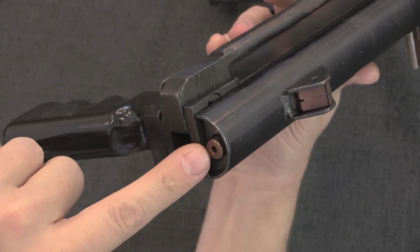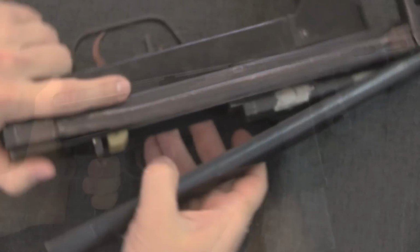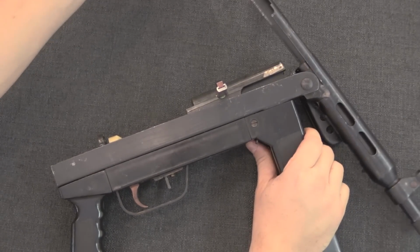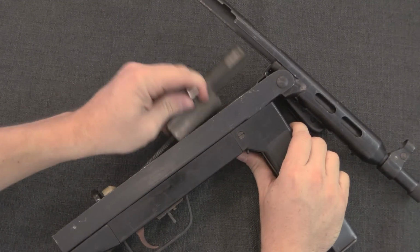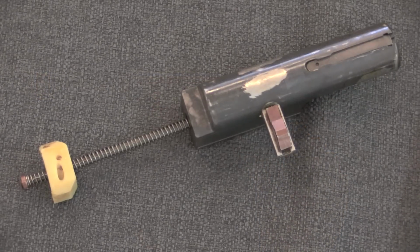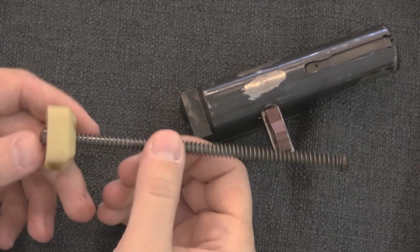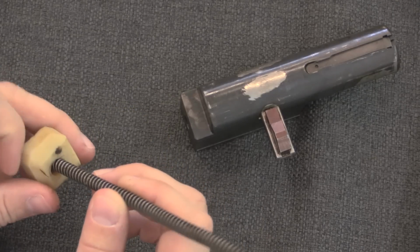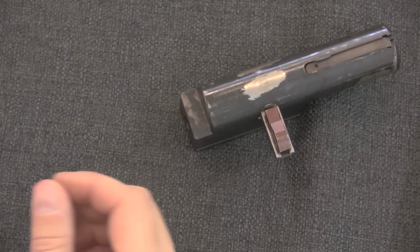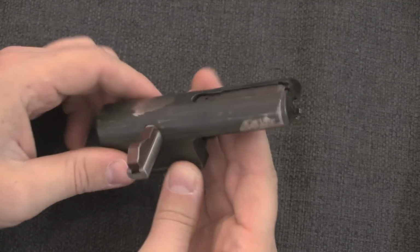That would be the operating mechanism. We have a button back here, push that in, and then you can pivot the receiver open at this front screw, and once that's open, our bolt assembly comes directly out. And this is exactly a copy of the PPSh-41 bolt. We have a captive recoil spring here with what looks like a plastic buffer. There were a couple of different types of buffers used.